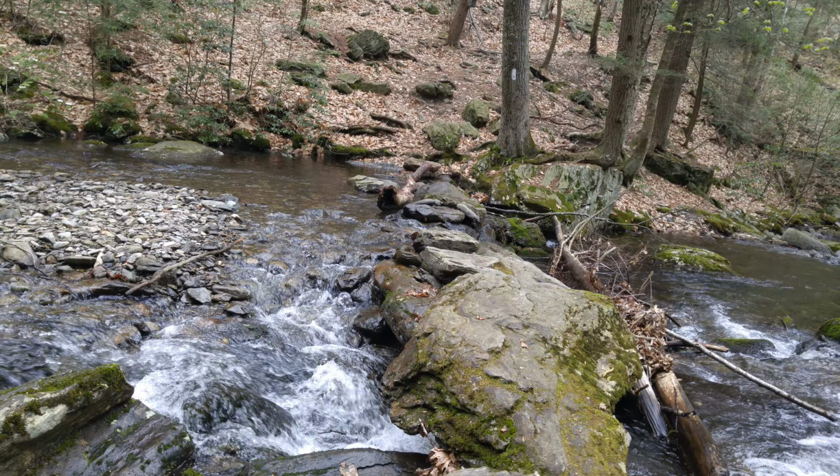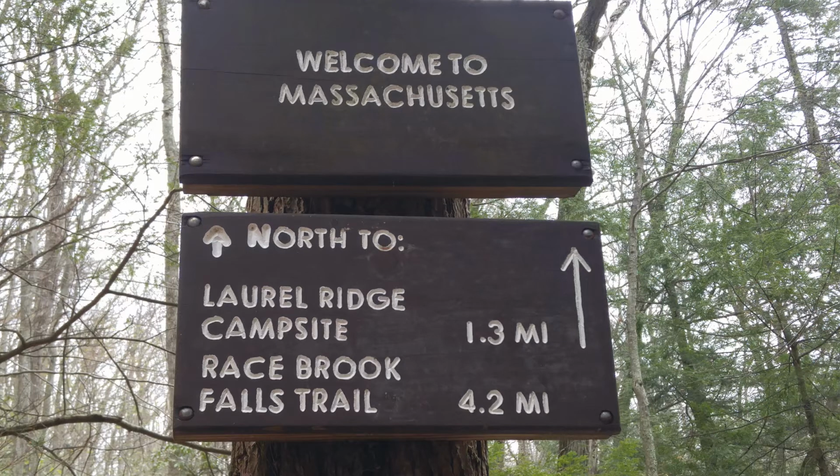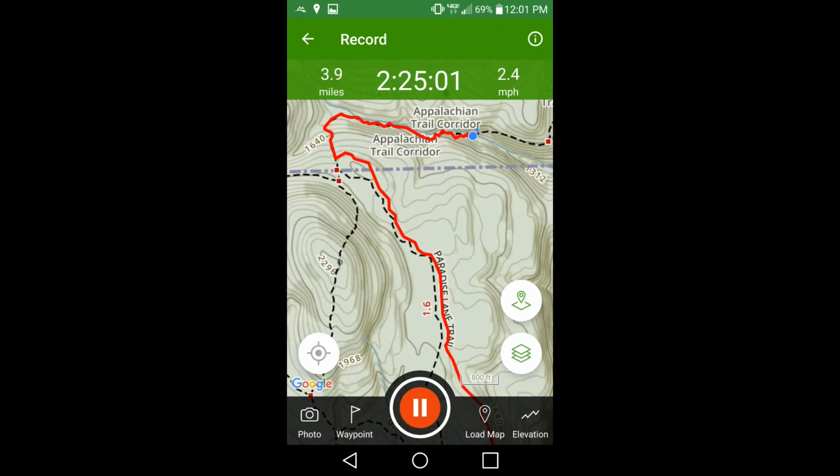And this looks like the spot where you can cross over to get out of the ravine, continuing on the Appalachian Trail heading into Massachusetts to the Laurel Ridge campsite, eventually to Race Brook Falls Trail. I've gone there and back with the AMC hike. It's a good hike. It's a good 10 to 12 miles round trip, so you got to be in shape for that. At the end of the ravine, we are 3.9 miles into the hike.